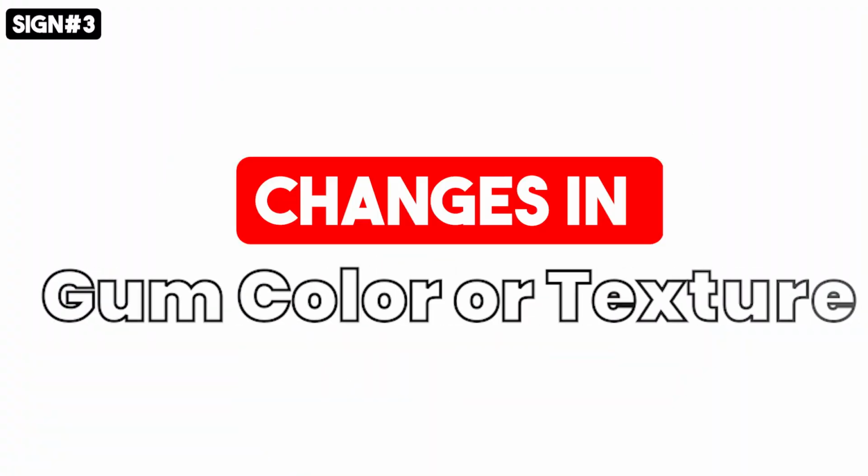But keep watching to the end, because the next signs are actually even easier to miss. And the third thing here is changes in gum color and texture. So healthy gums are supposed to be firm and pale pink and snug around your teeth.